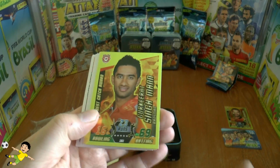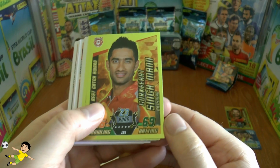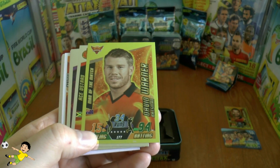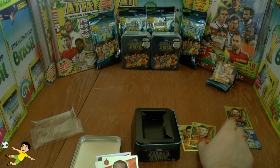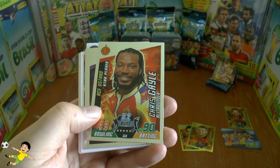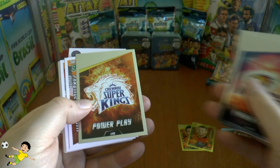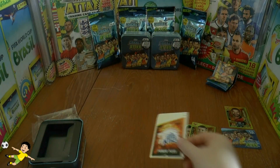Next up we have the 2 gold cards, as you see. This one's the Best Catch Award, number 181, and is for Singman. Followed by number 177, David Warner, the Man of the Match card. So they're the 2 gold foils which come in every tin. Followed by the silver players here, we have number 111, Chris Gayle, star player. Then we have the Power Play card for the Knight Riders, the Power Play card for Mumbai Indians, and finally the Power Play card for Chennai Super Kings.